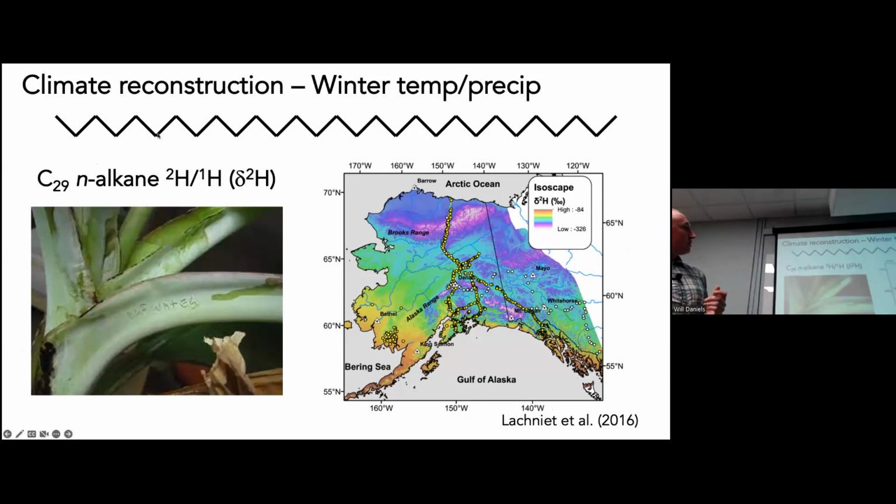These molecules here have a carbon backbone, right? But on each of these carbons, there's also 2 hydrogen atoms. That hydrogen that's on those leaf waxes in those molecules is ultimately derived from rainfall. So by measuring the hydrogen to deuterium ratio in the leaf waxes through time, we're getting some perspective on the past precipitation isotopes.